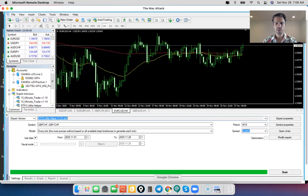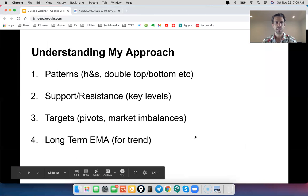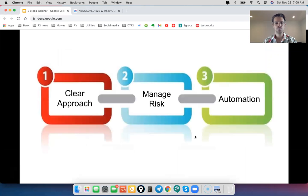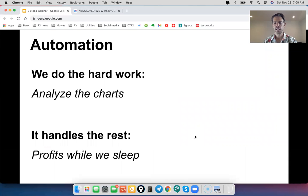This is part of the kind of three-prong approach that we do here, which is knowing what we're doing, managing our risk, and then using this automation when necessary, appropriate, when it's the right time, right? I would say that probably 30% of my trades are automated trades. 70% are manual. And it depends. Sometimes, depending on what the market's giving me, 50% are manual and 50% are automated. It just depends on what the market is giving us.